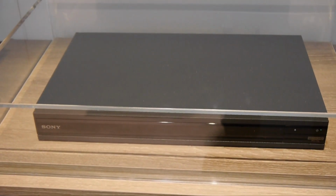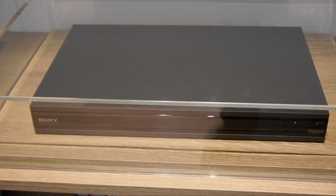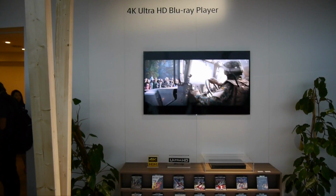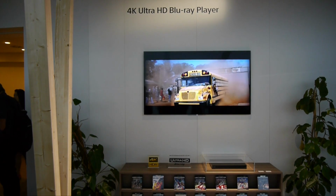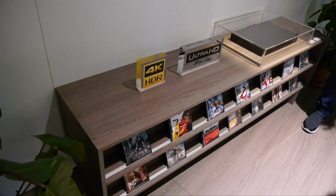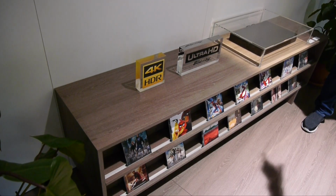Sony were also showing their prototype Ultra HD Blu-ray player. Since Sony actually developed Blu-ray and have been a big supporter of Ultra HD Blu-ray through Sony Pictures, it's about time. Sony said that the new player will be available before the company's financial year end in March, but the rumours are it will be much sooner than that, and possibly before Christmas.